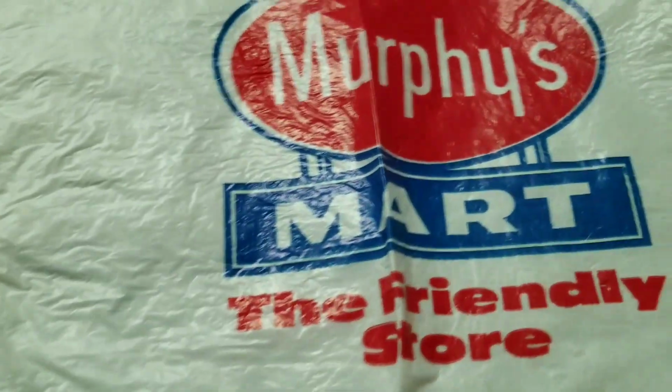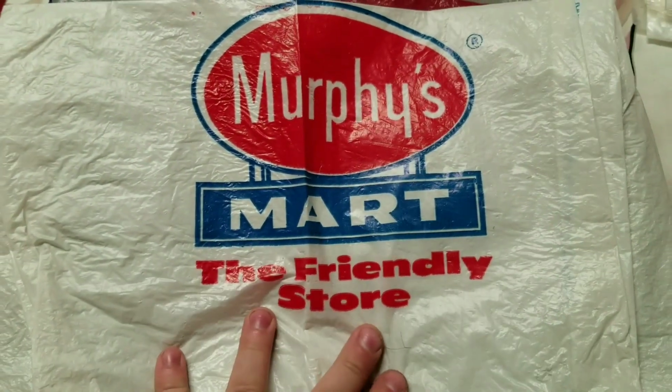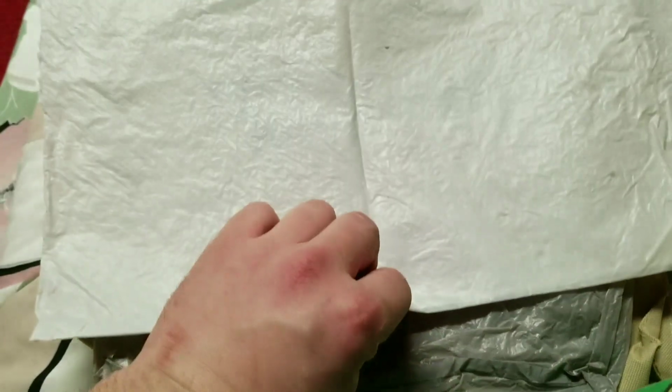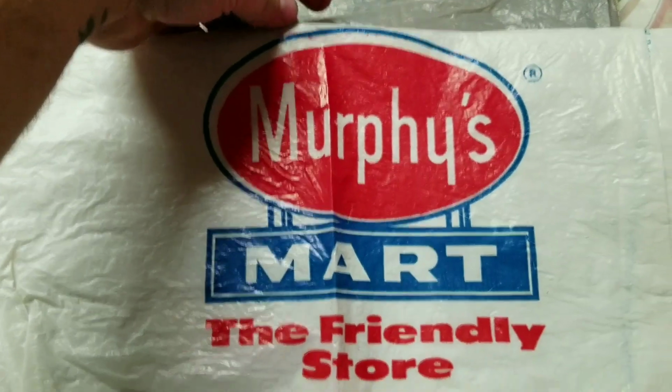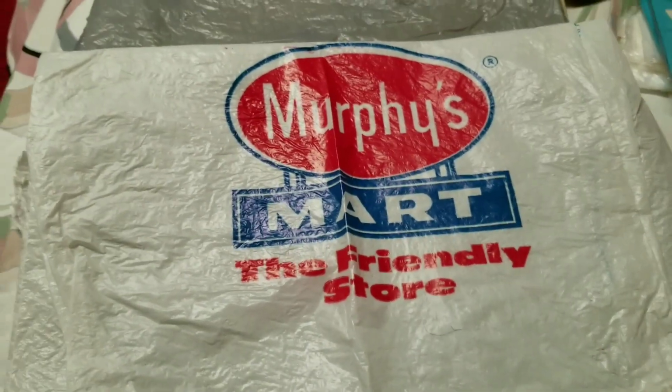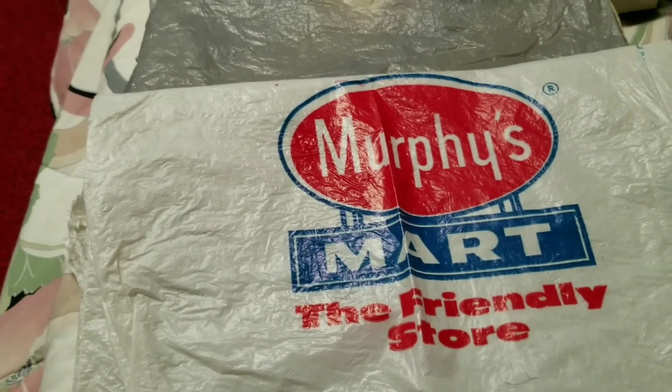And here you guys go. This one, you're going to love this one. Here's another plastic bag. Murphy's Mart. The friendly store. And they're folded up. I just have them folded to fit them in the handbasket. There's nothing on the back side. But Murphy's Mart, that's a good one. You guys are going to love this one, too. Wait till you see this one.